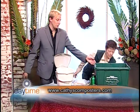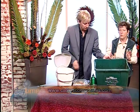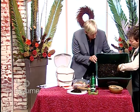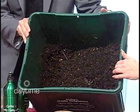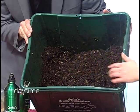Now we'll take a look at this one here. It takes 3 to 5 months. The worms eat about half their weight per day, so if you have a pound of worms you're feeding about 3 to 4 pounds per week. I'll just pull this back. This is a finished bin. This is ready to harvest. So the worms are here. They're shy. They hate these bright lights. It's hard to see, but they're there.